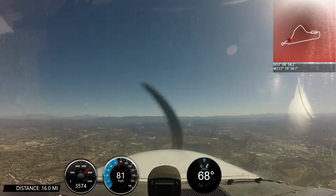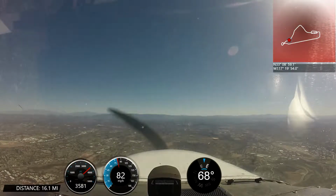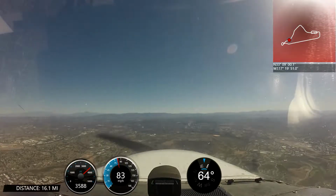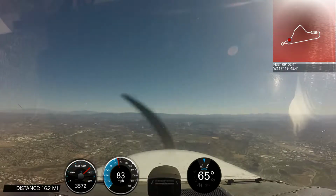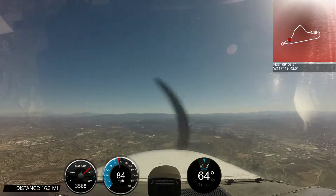928. Number 50 Papa, how much longer are you going to be holding before you want the approach? 50 Papa, it'll be the last turn. Would like to have an RNAV 17 Gillespie, full stop. Number 50 Papa, roger. You can expect that advice when you have Golf at Gillespie. 50 Papa.